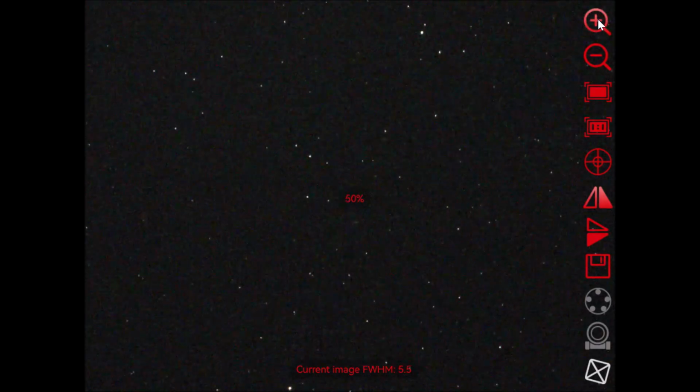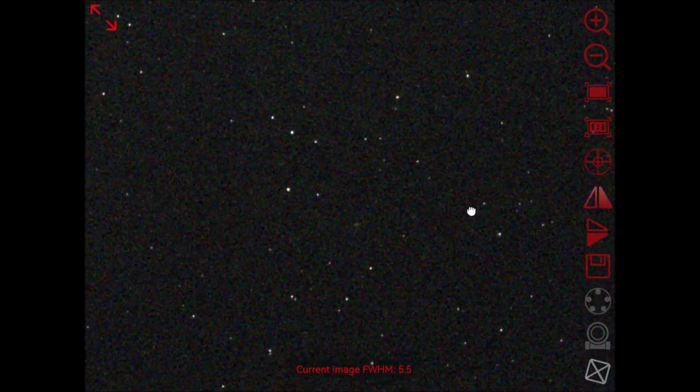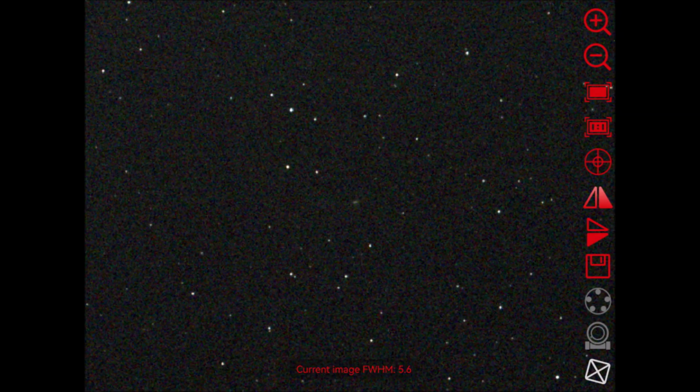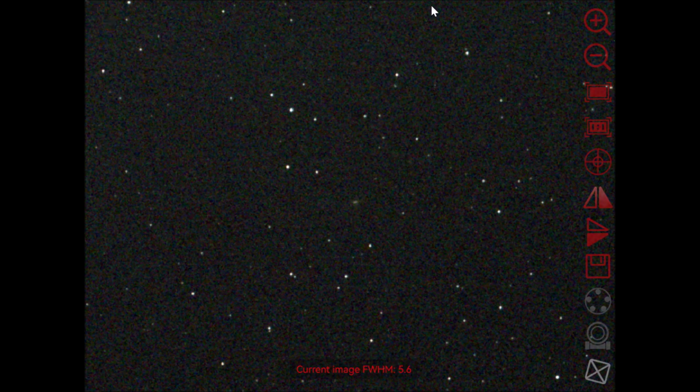NGC 7069 is also a galaxy, and this one's in Aquarius, magnitude 13.4, 1.3 by 0.8 arc minutes. Lenticular spiral, 414 million light years distant, so probably about 175K in diameter. Right ascension 212805. Declination minus 1 degree, 38 minutes, 48 seconds.